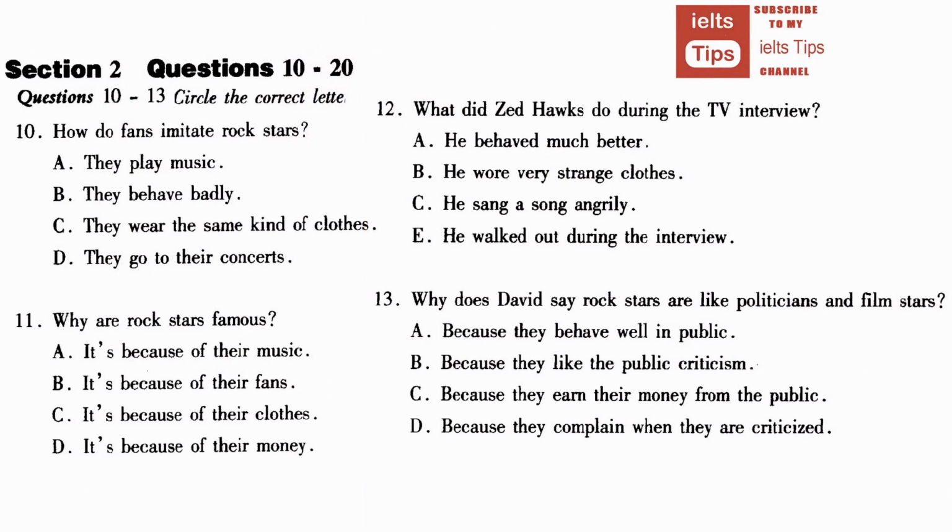Now turn to section 2. Section 2. First, you are going to listen to the continued conversation between Tom and Mary. They talk about rock stars. Now look at questions 10 to 13. Now listen to the conversation and answer questions 10 to 13.